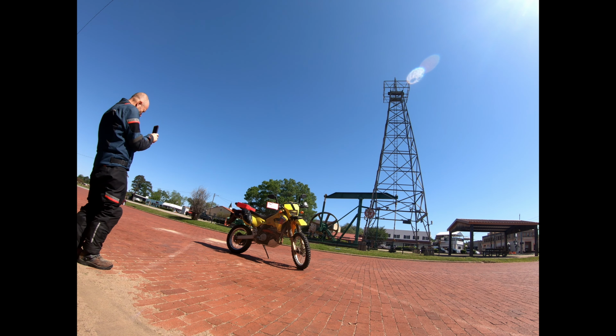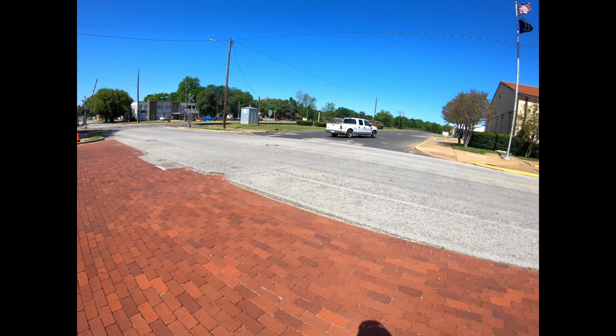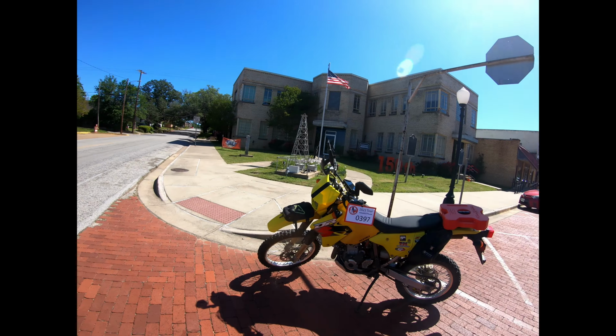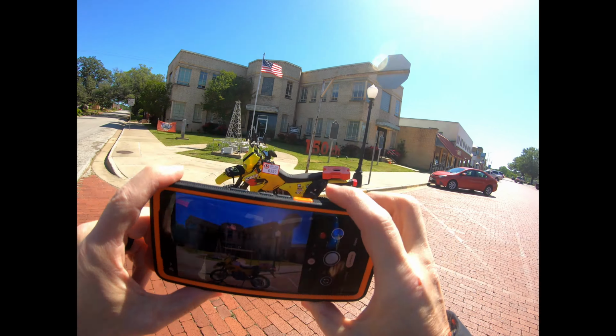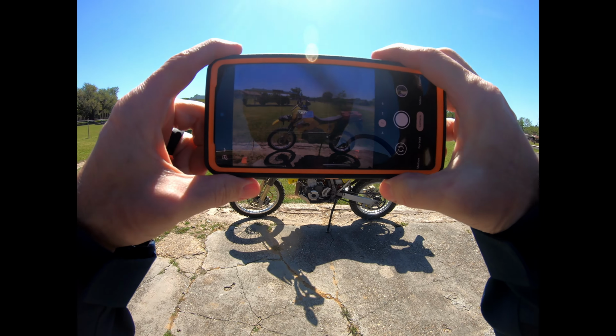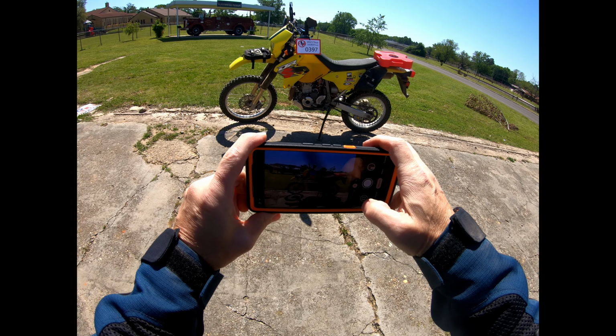The next 3 stops on the Grand Tour of Texas are in Gladewater. The first is this oil derrick. The second Grand Tour stop in Gladewater is just across the street at the Gladewater Museum. And the final Gladewater stop is an old fire truck that sits just a couple of blocks off of the main town square.